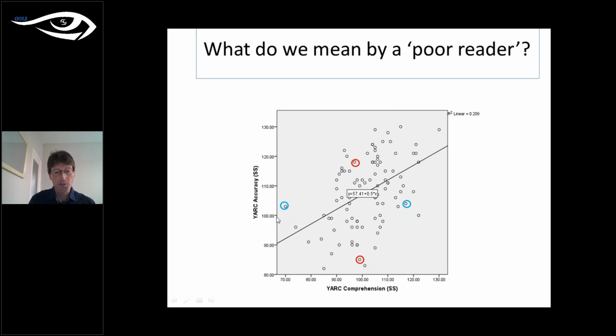And similarly, I've picked out two children here, ringed in blue. Both have an accuracy of about 100, so they're doing average in relation to the accuracy of what they read. But look at this child here, really reduced comprehension, and this one, well above average comprehension. So when we say a child is a poor reader, for example, the first thing to say is that there are rate measurements, accuracy measurements, and comprehension measurements, and they can give us a different picture. So if we just relied upon accuracy here, we would be missing the fact that this child has much poorer comprehension as compared to this child. If we rely on comprehension alone, what we'll miss is the fact that there are hugely different rates of accuracy of reading.